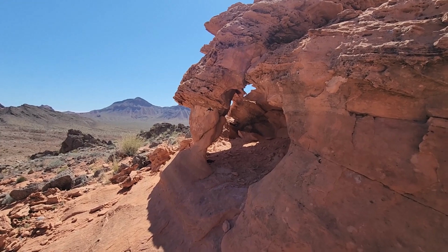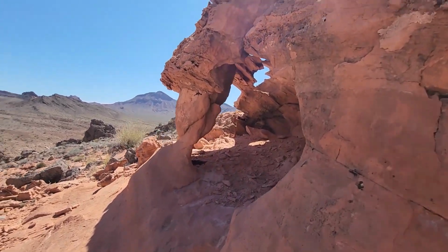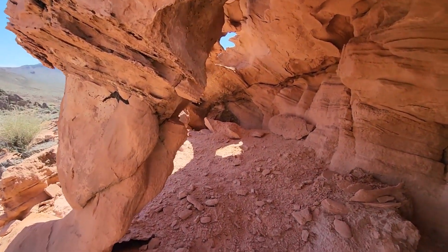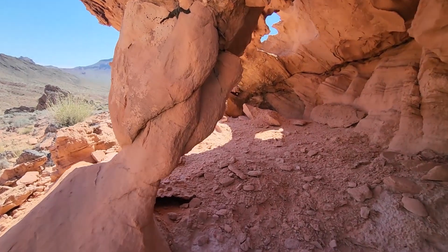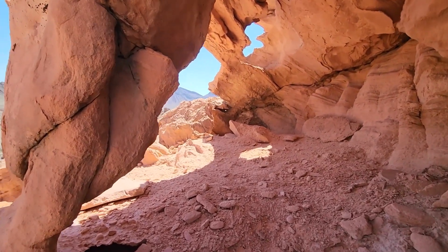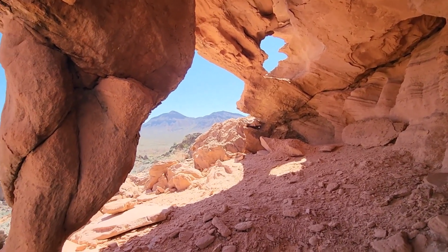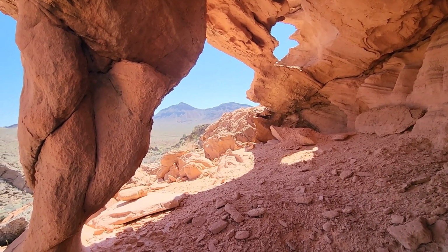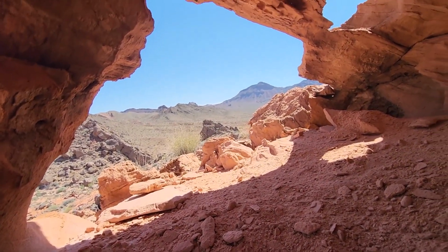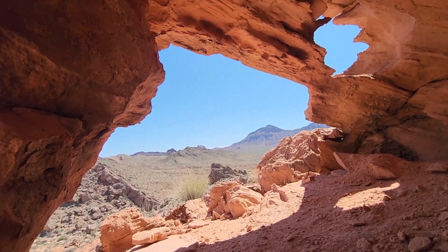Take a look at this. We're approaching that same formation from the other side. Let's get up here without slipping. And look at this. Wow. This is just way too cool. I'm inside this formation now. Maybe you can hear a slight echo.